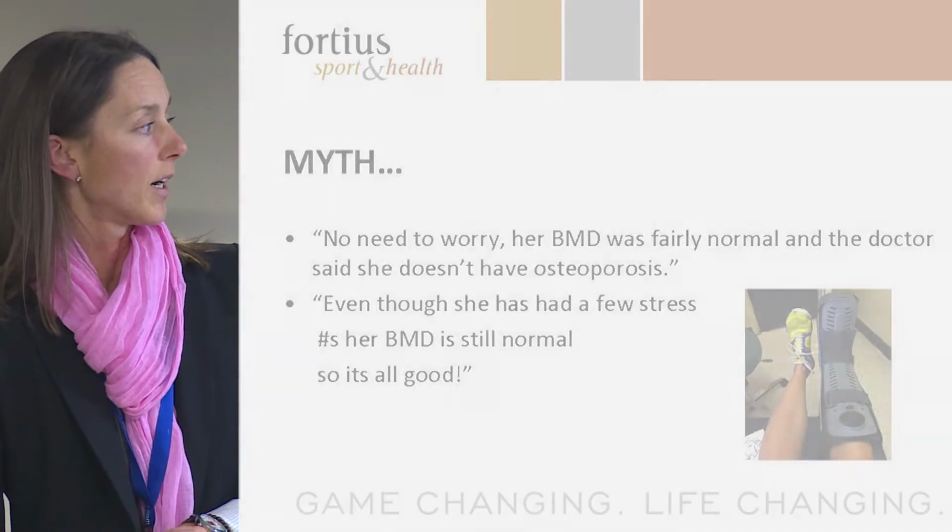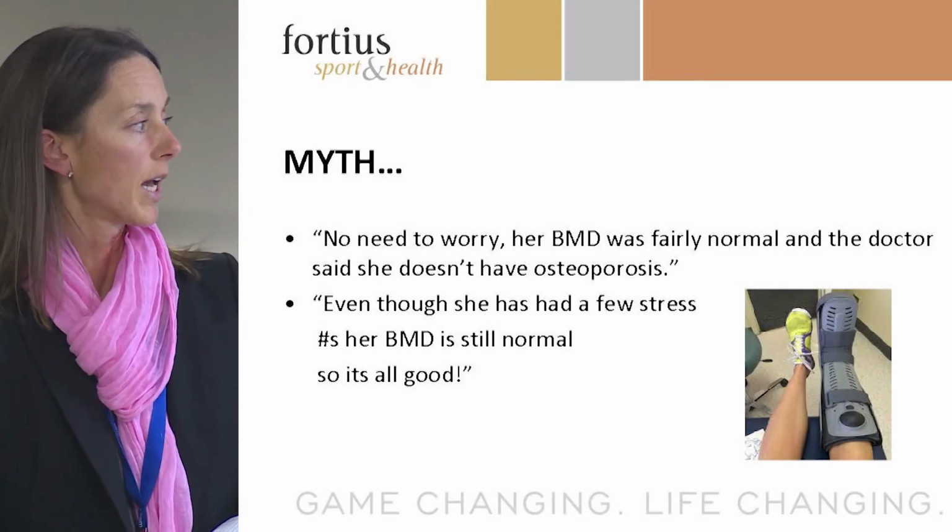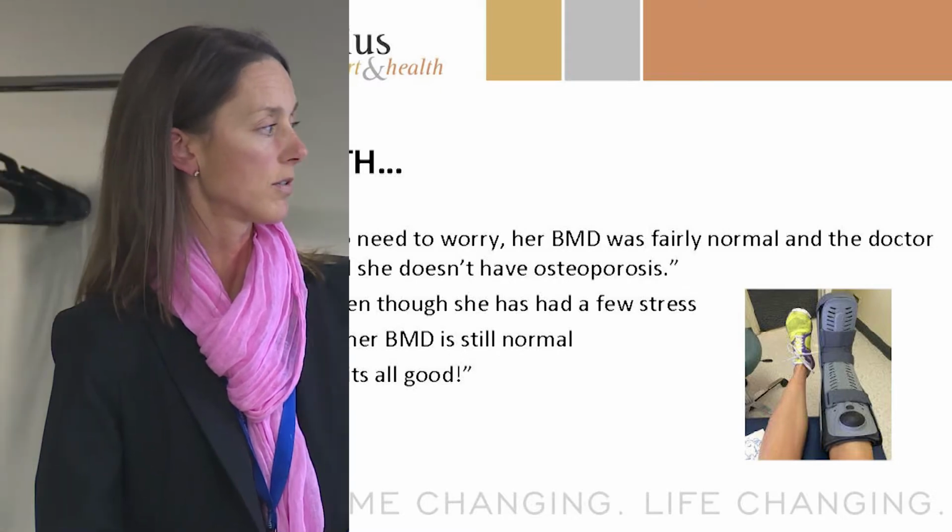So moving on to looking at bone health a little bit more. So no need to worry, her bone mineral density was fairly normal, and the doctor said she doesn't have osteoporosis. Even though she's had a few stress fractures, her bone mineral density is still normal, so it's all good.